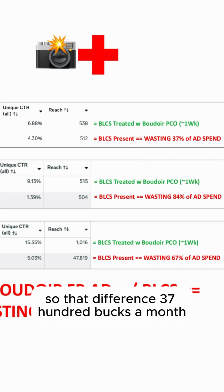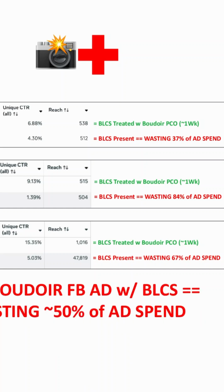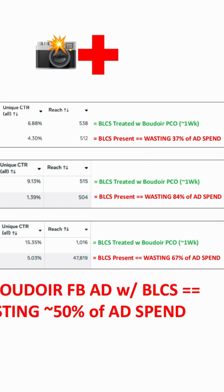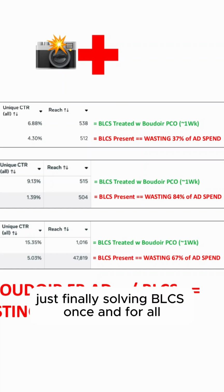So that difference, $3,700 a month, they now no longer have to spend. They can pocket it. They keep it in their pocket every single month, and for the next 12 months, that's literally like 40K in bonus money. It's kind of like phantom bonus, Boudoir PCO bonus, whatever. No extra effort, no servicing extra clients, just finally solving BLCS once and for all.